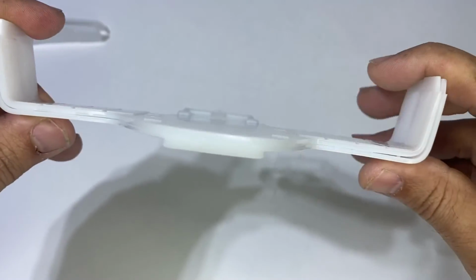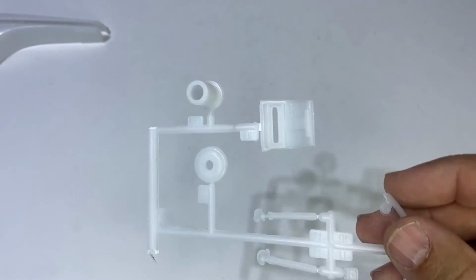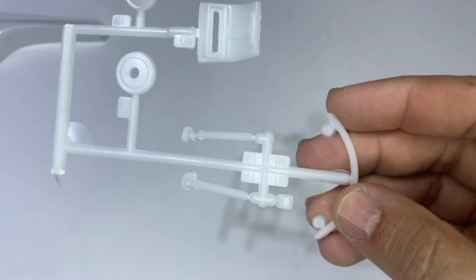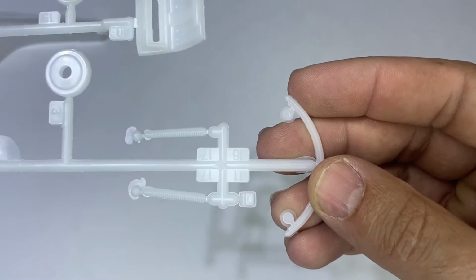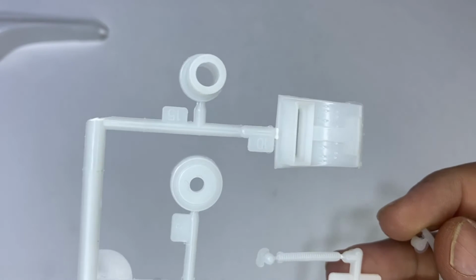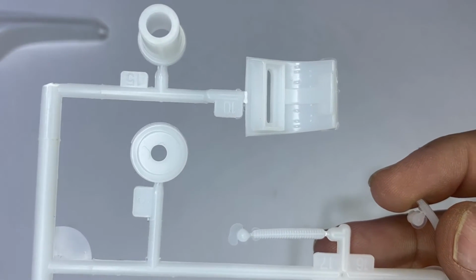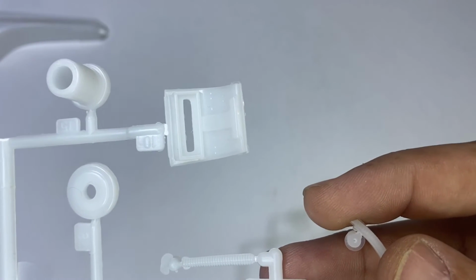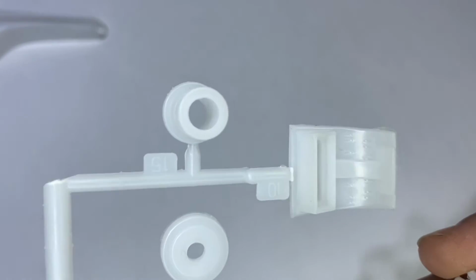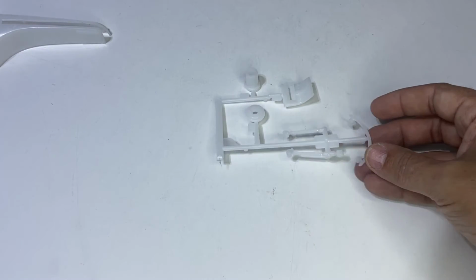But we do have a nice easy place there to run wires for this ship. Just a few additional pieces here, a couple of phaser strips that they weren't able to mold in earlier. Looks like we have some parts for the very bottom sensor dome of the saucer, the rear impulse engine, and I believe that is just an addition to help it fit on the new stand. So a couple parts there.